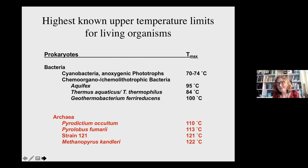And here we find the organisms that can sustain life at higher temperatures. So in the bacterial world, you can see you have phototrophs up to maybe 74 degrees Celsius. And then you have Aquifex, one of the really hot ones, at 95. And you have some like Geothermobacterium ferrireducens up to 100 degrees. So this is really the maximum temperature. It's not the optimal, but the maximum.